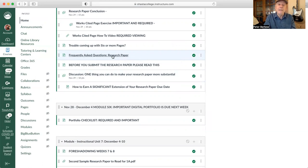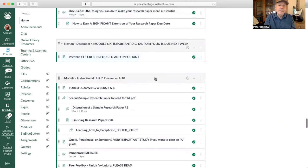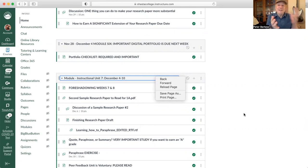I always anticipate there'll be questions about the research paper. I've included them in the frequently asked questions section. Make sure you read that. Read this little message here before you submit the research paper. Please read this. And then let's see. Again, I have information about how to earn an extension. And then as we get into week 7, there's a discussion of a sample research paper. Really important to read one more sample research paper to see if yours fits in that model. So there's a lot of material here, but it's all there to help you succeed.